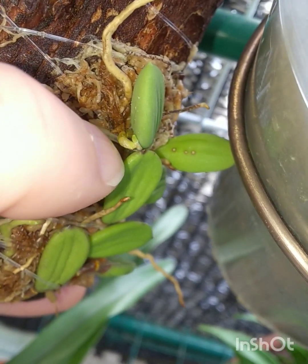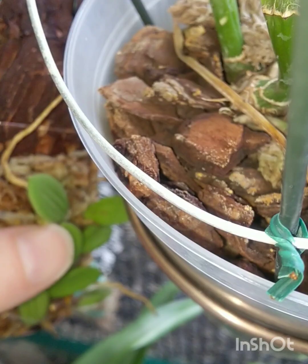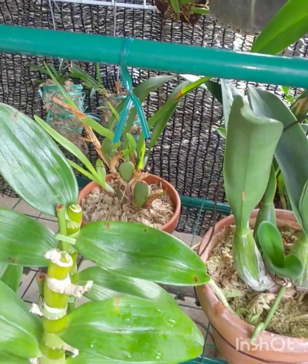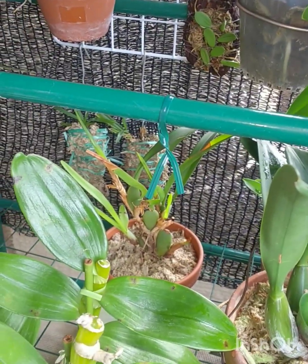There it is right there. It hasn't aborted or anything, it's just slowed down. It'll probably just start resuming growth now that it's cooler. It's an opportunistic plant, just like a cactus. It'll probably know that it's stressed, it won't grow, right? It'll just stop for a minute.